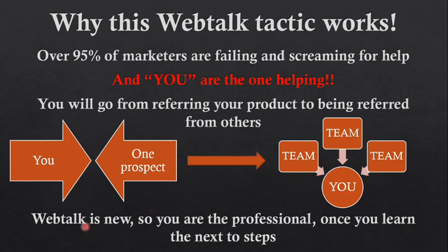Now the thing about this, Webtalk is new, so you are the professional once you learn the next two steps. So the next two slides, once you learn them, you are going to be the professional in Webtalk. So you're going to be the person that can show somebody, remember Webtalk is the key, you're going to be the person that can show somebody how to use the actual key. So you're not just given the key, you're going to show how to use the key. You're going to learn how to use the key in this presentation.